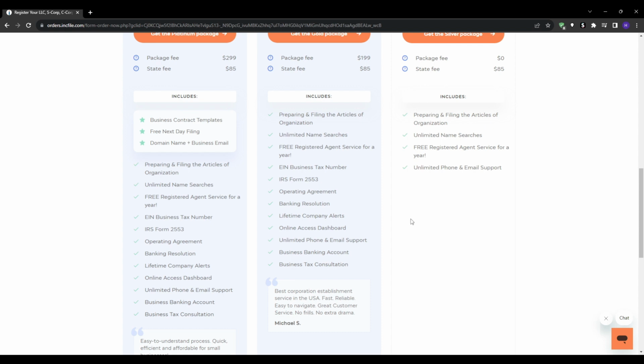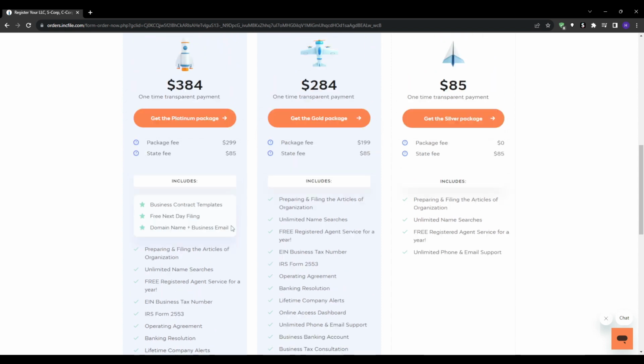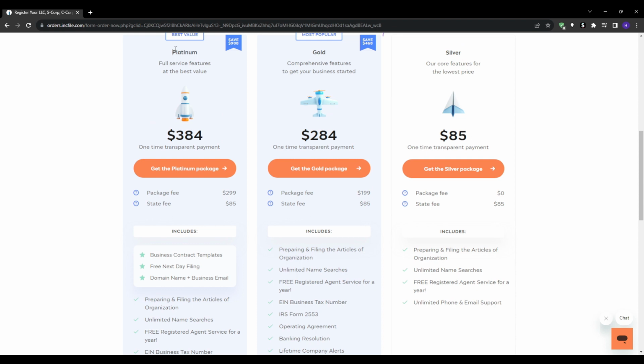And lastly, we also have the platinum package. For those who are truly serious about their business and want the best of the best, Incfile offers the platinum package. Starting at a service fee of $299 excluding the state fees, the platinum package is designed to cover almost everything that you'll need to establish and operate your business seamlessly.